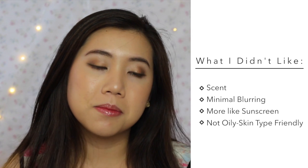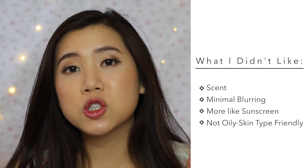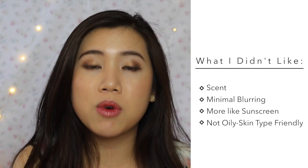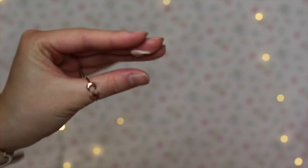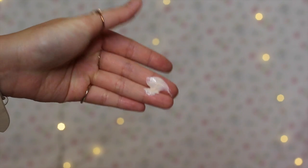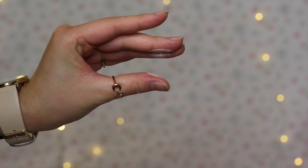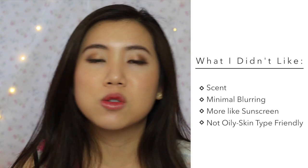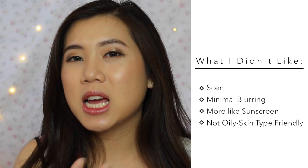Another thing is that I know the website says you can wear it on its own or as a primer, but this feels more like a sunscreen than it does a primer. The consistency is not like jelly or thick like some primers. It's quite liquidy, and I mean, it's not very liquidy. It's still kind of thick, but it's a little bit on the liquidier side compared to most primers I own, and it feels like sunscreen sometimes, depending on what sunscreen you're using. It feels a little bit like sunscreen when you apply it on your face, like kind of lotiony sunscreen, you know? So it feels more like sunscreen in a way, and it acts more like sunscreen than it does a primer.